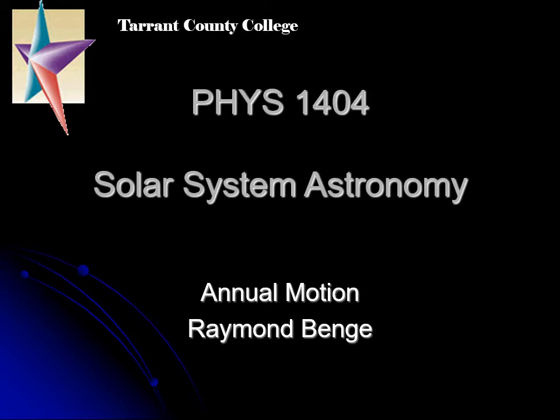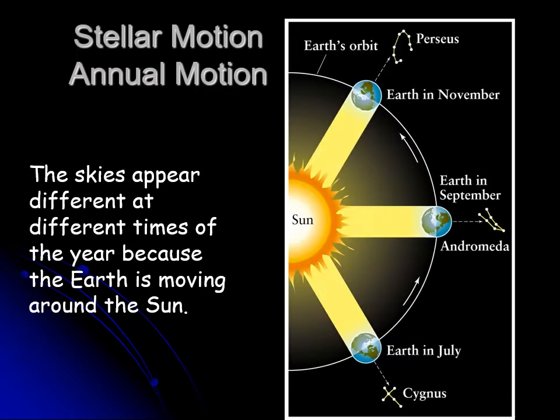They saw that the sky repeated every night, but it was a little bit different. But after a while, it was back to the same spot again. So this is one way they figured out how long a year was, how long it took the sky to get back to the way that it was. And this is what we call annual motion. And that's because Earth is going around the sun.